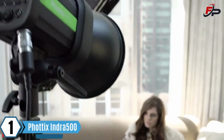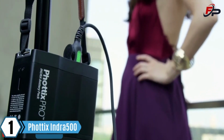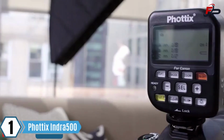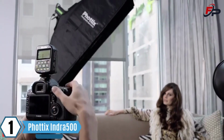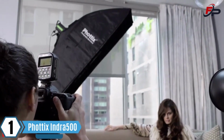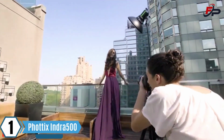With the Indra500 TTL, anything goes. Use it on location with its included lithium-ion battery. And with Phottix Odin TTL built in for Canon, Nikon, and Sony, you will have unprecedented creative control. Overpower and control the light any way you see fit.